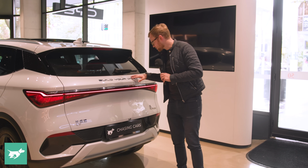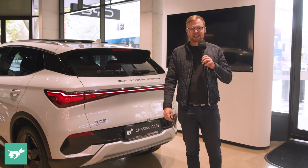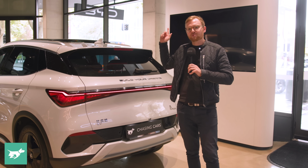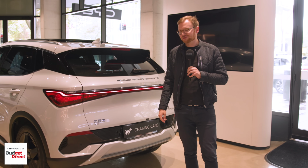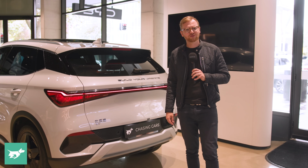And the paint finish actually looks quite nice, very metallic on this vehicle, and having a peep there at the standard panoramic roof. Now we're going to jump under that panoramic roof and have a look at the really interesting interior on this vehicle. I don't think it's going to be like anything you've seen before.